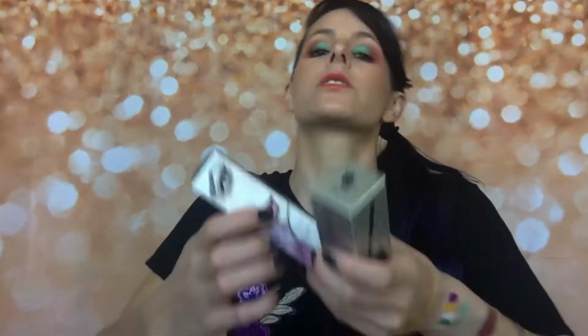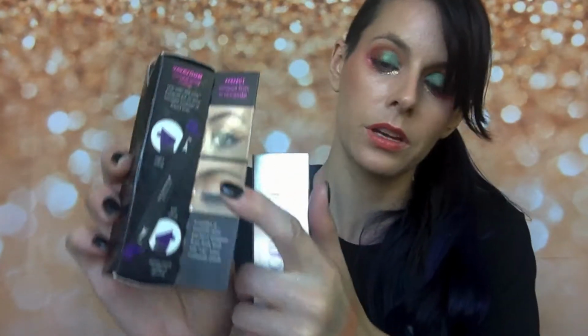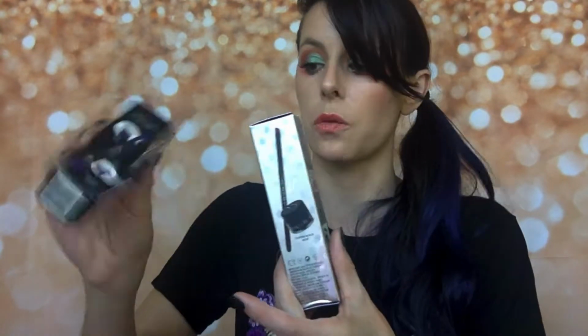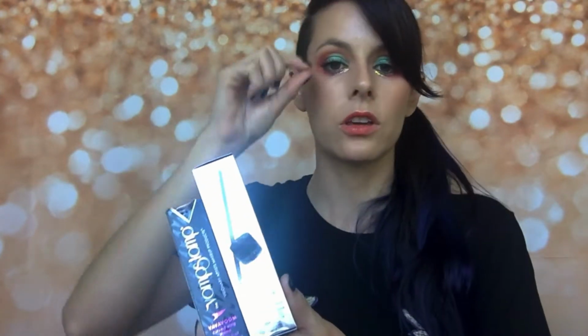Then these two products go together. This is the Vamp Stamp and the Vamp Stamp ink. So this itself is the Vamp Stamp, and it's a stamping tool for making your winged eyeliner. And then this is the ink that goes with it. And I've heard you're supposed to actually use this ink because it's wet enough to work with the stamp. So these products are supposed to make putting on winged eyeliner easier. It's double-sided so that you can do right eye and left eye, I think. So yeah, I'll use that at some point and show you. I'm not gonna trial it out right now, even though I could. I would rather dedicate more time to it.